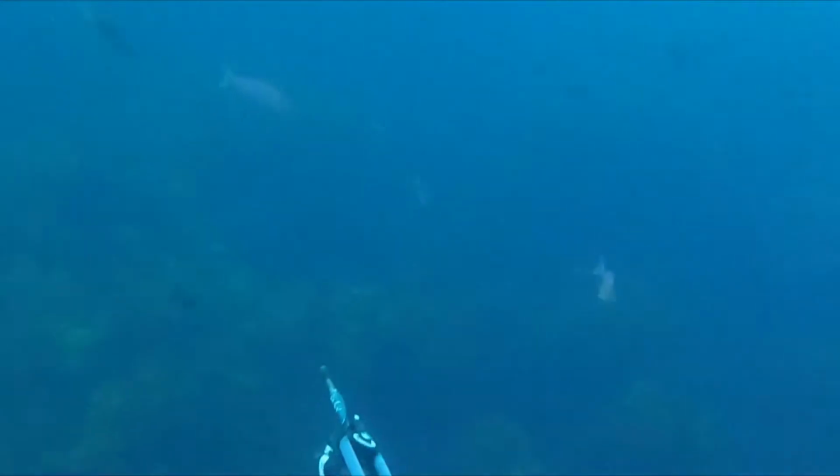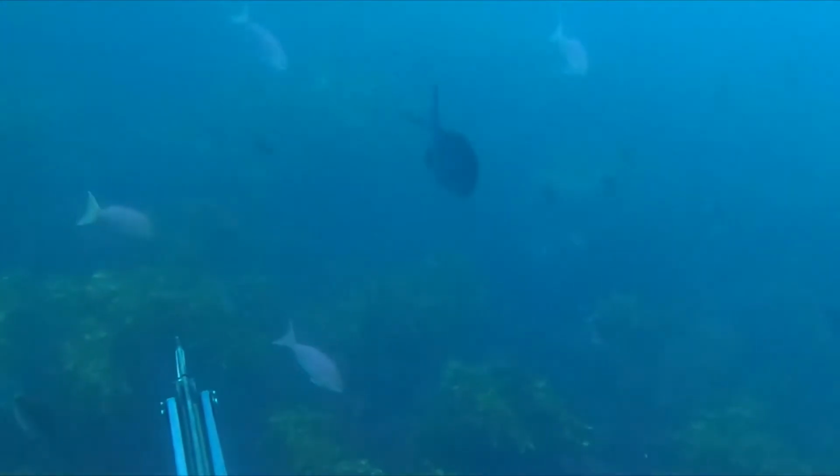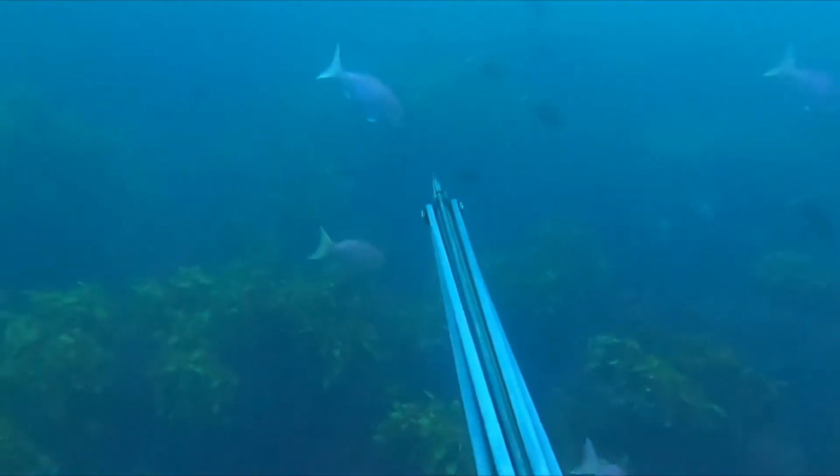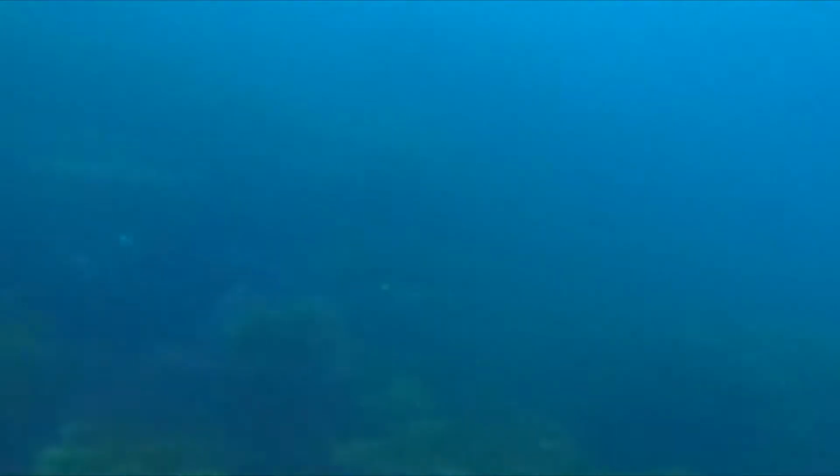We came across a spot with a rock sticking out of the water, which is holding quite a few pink mau maus in the deep water around it. So I'm making a dive here. And my idea is to try to get close to them slowly. Don't want to be too threatening. Just stay slow, pick out a nice one, and then get a shot off into him.